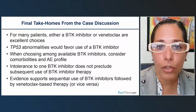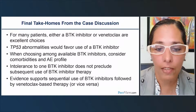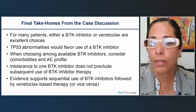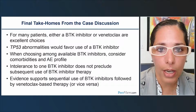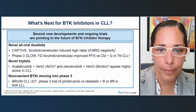And then again, we've shown some data with the evidence supporting use of BTK inhibitors followed by ven-based therapy or vice versa. So I think we're having more mature data that if they start with a venetoclax-based regimen, certainly you can go on to use a BTK inhibitor subsequently and vice versa, given the mature data that we have with BTK inhibitors in frontline therapy.